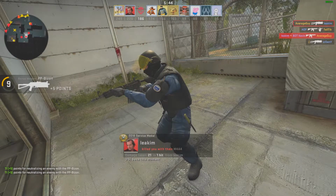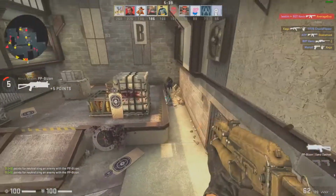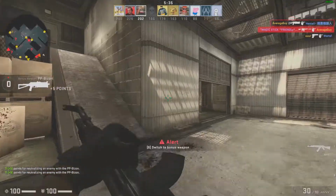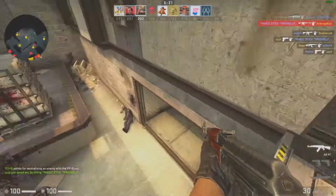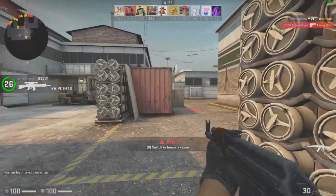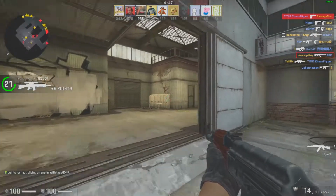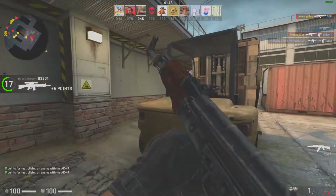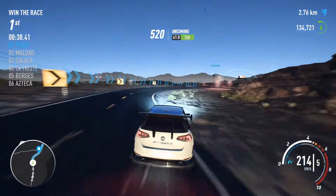So, enough talking. Let me prove my point by benchmarking a couple of demanding and a couple of esports titles and see if this GTX 780 is the ultimate 1080p gaming graphics card. I paired it with an i5 4690K processor and 12 gigs of DDR3 1600MHz RAM. For the first game to test, I chose Need for Speed Payback.